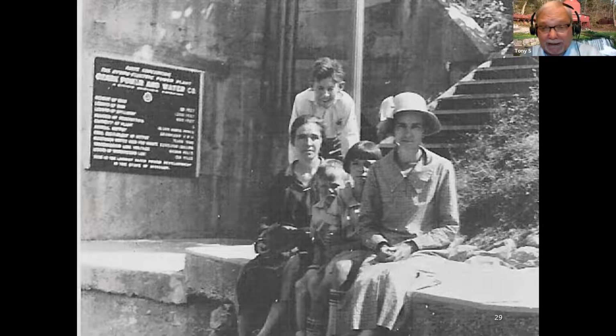It was built in 1911. This picture would have been taken probably, I'm going to say, 1917, 18, 19, somewhere in that area. The reason I know that is because that is my grandmother. That is my Uncle Billy and my Aunt Anna, who I never knew.